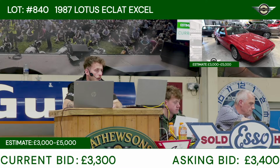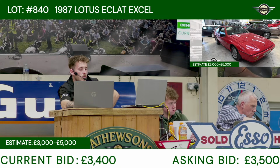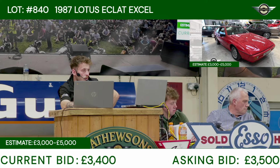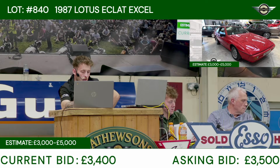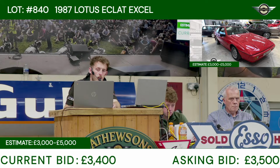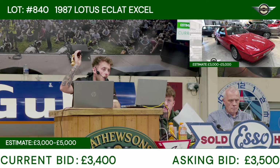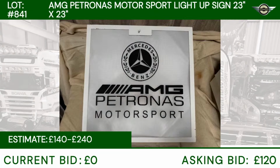At £3,300 then, at 3,300. At £3,300 bid. At 33, 34, at 3,400. We all done? Cumbria, you're in at 3,400. I can put the hammer down at 3,400 bid. Then I'm going to sell it at 3,400 for the first, 3,400 for the second, third and final time. It's going to be sold. 3,400 internet bid. Make a car, that.